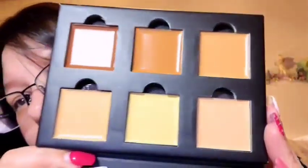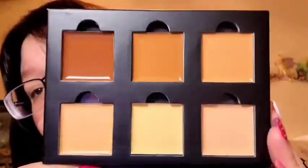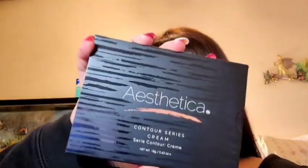And so it does have a mirror on the top, and then these are your colors down here. And like I said, they are a cream, which is amazing. I'm just super into creams lately. So happy to have that though. And like I said, I just bought it, so that's exciting that she sent me, great minds think alike apparently, exactly what I was looking for online the other day. So, the Aesthetica contour palette.